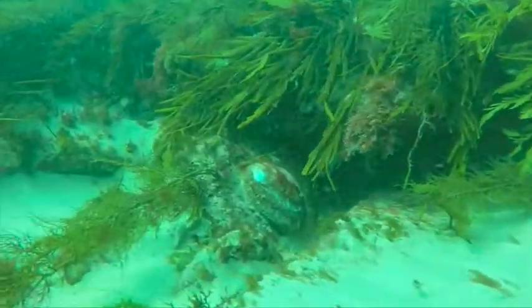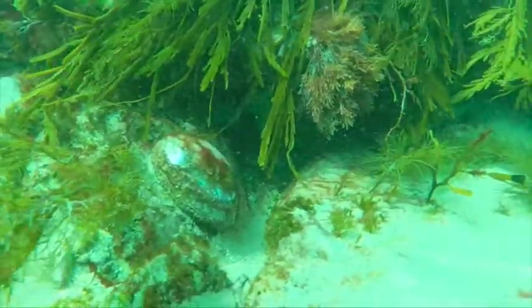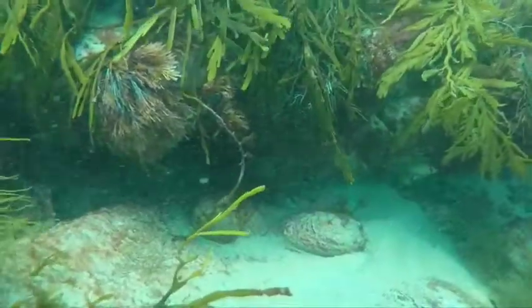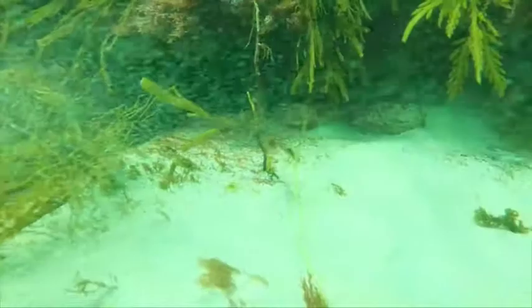Greenlip abalone has a pearl white meat with a sweet, tender texture, and it is sought after by chefs all around the world. Greenlip abalone is a species of sea snail.